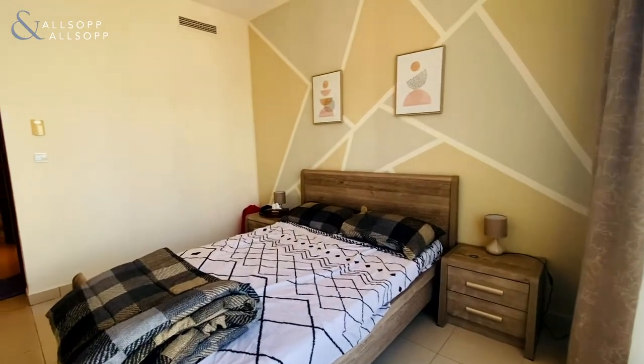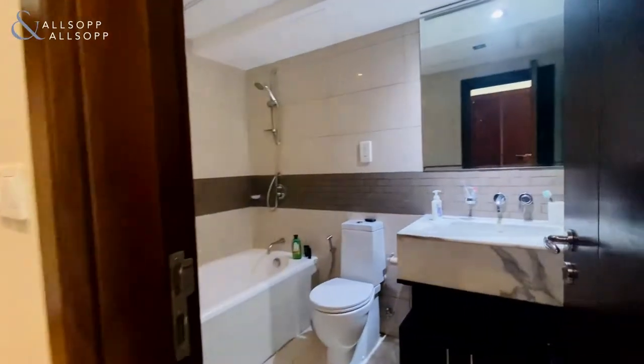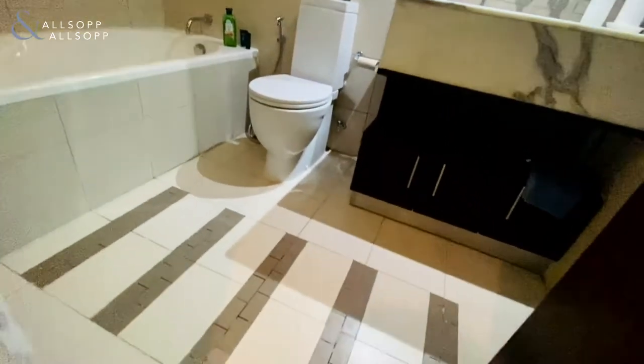and especially with the lights and also the design of the windows, you do have a lot of natural light coming into the property, which really does make it feel a lot more homely. Then look at the bathroom. There's a very nice finish to it, also with the tiled flooring.